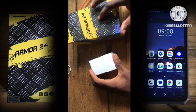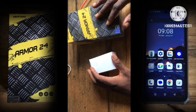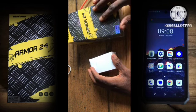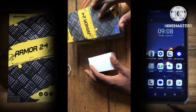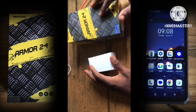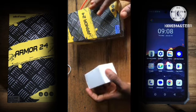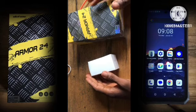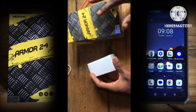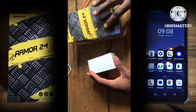But from my experience, because I'm a heavy user, I use my device for everything from editing videos, browsing, based on the kind of work I do as an IT person. I use my phone on a regular basis within a day. So the most I've seen the battery last on this phone is 2 days. That's what I've experienced. The battery cannot exceed 2 days in my own experience.